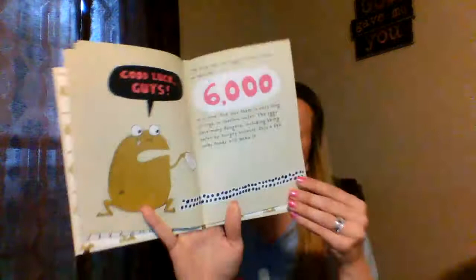Baby toads are called tadpoles. They're pretty cute, huh? No arms, no legs. The tadpoles are born and live underwater for 8 to 12 weeks until their legs have grown and their tails have disappeared. Then they move on to land where they can live up to 12 years.